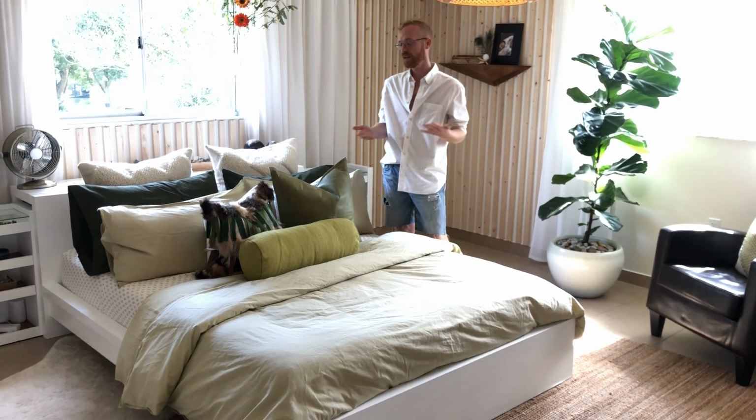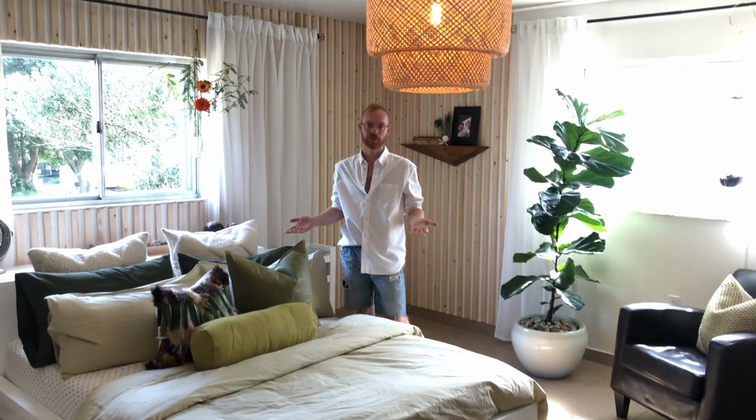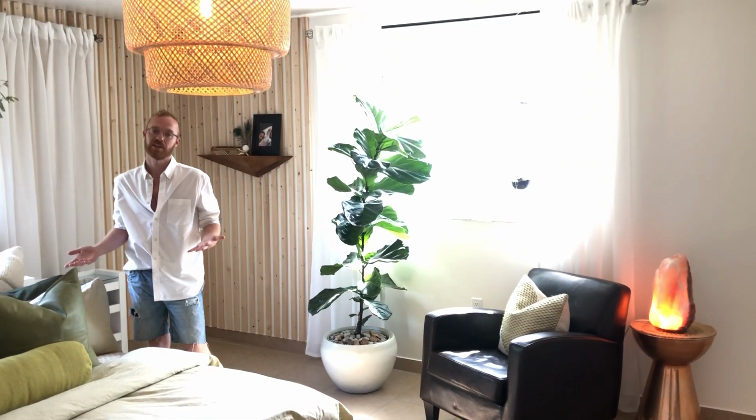We can help design and execute the bed of your dreams, so you too can then have a beautiful bed for the seasons.